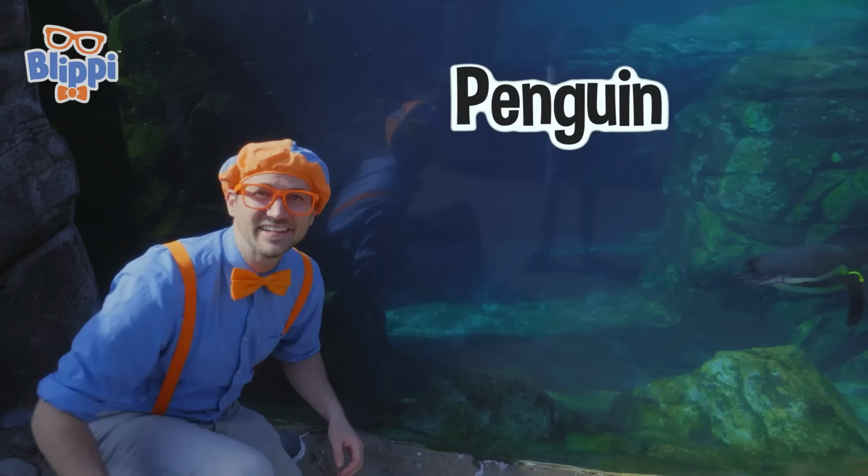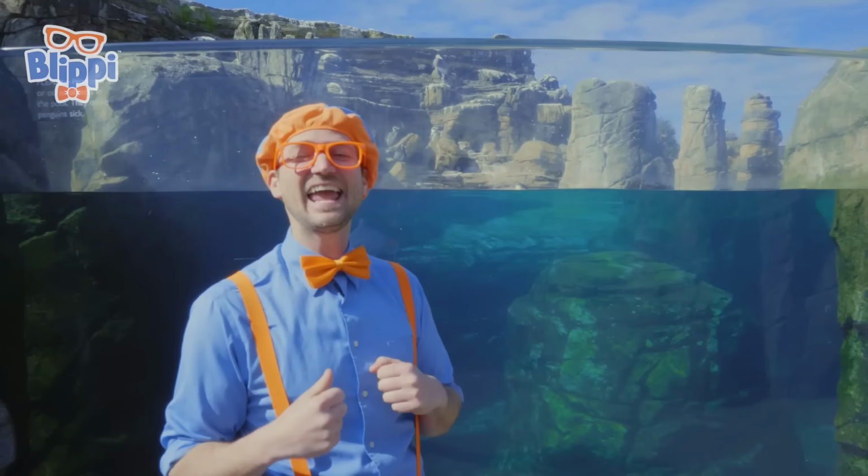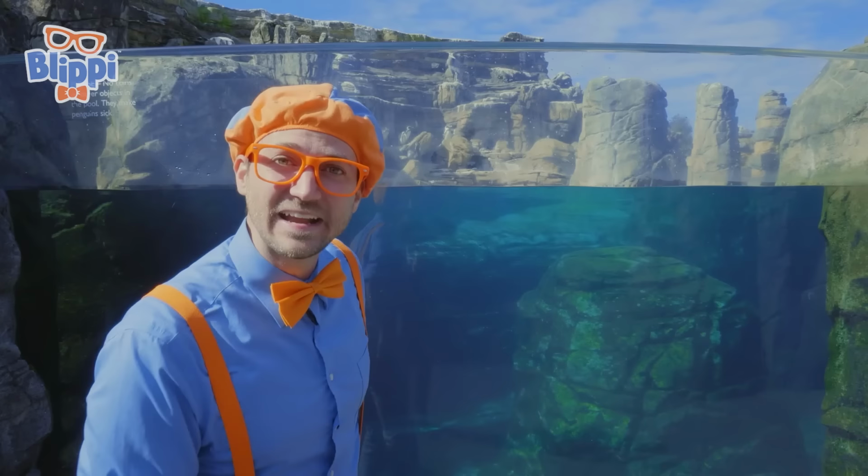Did you see that? That was a cute penguin! Whoa! Hasn't this been so much fun at Woodland Park Zoo in Seattle, Washington today? Yeah! I had a lot of fun seeing all these great animals. Hey, what's your favorite animal? Whoa! What a great animal!